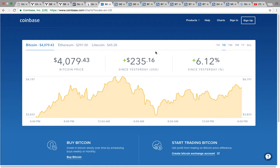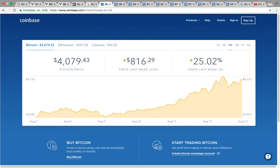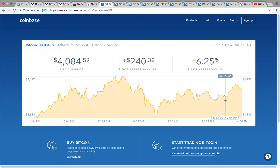There's been a big run in Bitcoin, as you can see here. It's up 6% on the day, so it's been up huge over the weekend. It's above 4,000, up here at 4,079. It's got a lot of steam right now. It's up 25% for the week, up $1,000. So it's gone from down here at 3,200 all the way up. It hit 4,200. So right now 4,200 is the big level for Bitcoin to break. We want to see a break above that level to signal more upside potential. It's got a lot of momentum going right now.